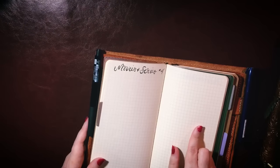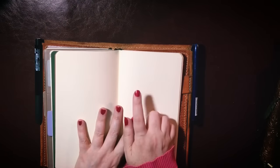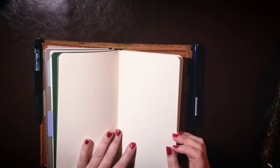Okay, bookmark them. And then for my journal, this one back here, this is from Wanderings. Wanderings makes these in blank, dot grid, and ruled. The blank, of course, looks just like this, nice and plain. The dot grid, I'm not sure about the specs because I don't use dot grids. And the ruled is usually 8 millimeters, so it's a wide rule.